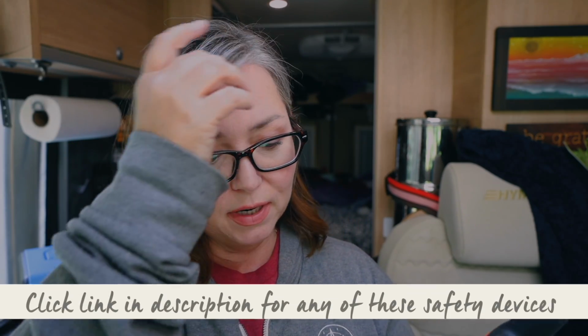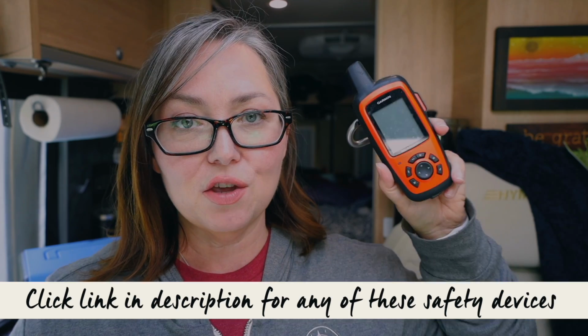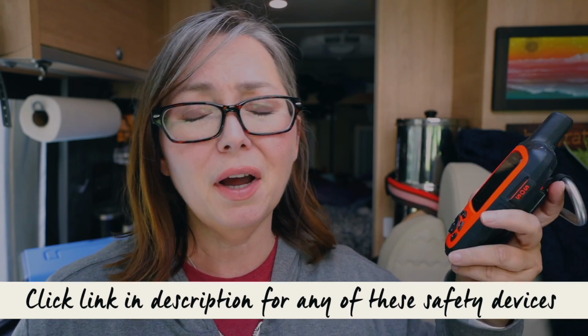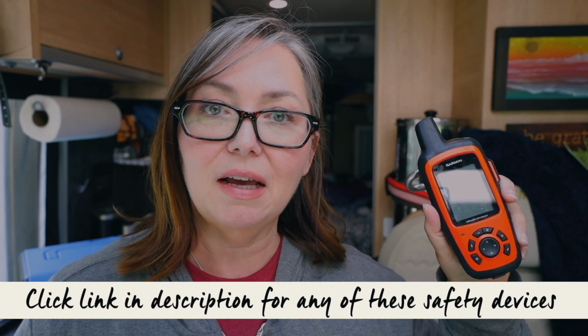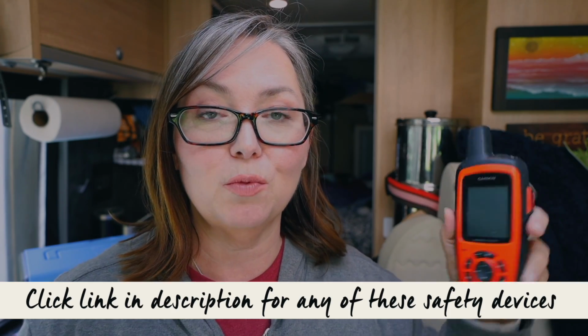The other tool that I have for safety is this Garmin InReach. I have talked about this quite a bit, but it's just a satellite device that you can carry with you when you're hiking, when you're outside doing something. So it's based on satellite. If you do not have a cell signal somewhere, you can text out a message to somebody to ask for help or just to let people know that you're okay. It has an SOS button so you can notify the police or emergency responders. You do have to pay a monthly fee for this. I feel like it's worth it though. It's another peace of mind.